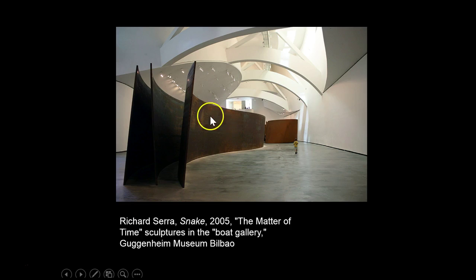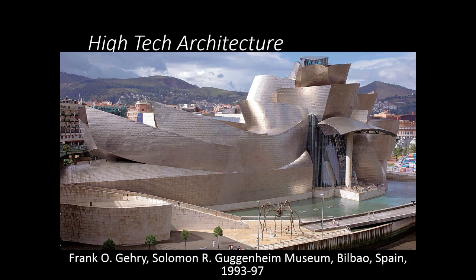So I know it seems like this brown ribbon sculpture is Richard Serra's work. But it does fit nicely with the round, curvy elements of Gehry's interior of the museum. And honestly, now that I look at it, it really does look like a boat or a ship. I mean, the museum itself, like a big modernized steamship.